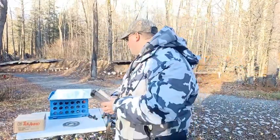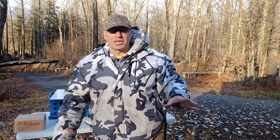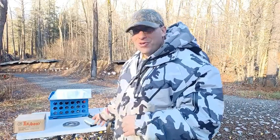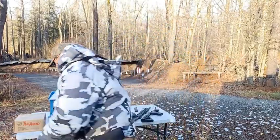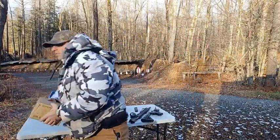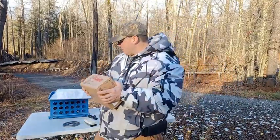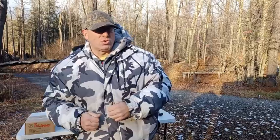So get your magazines and get your ammo, 1,000 rounds. The question here is, are you going to get 2,000 rounds of 9mm, or are you going to get only 1,000 rounds of 5.56? This is what 1,000 rounds of 9mm looks like. It's nice, it's compact. Right now, I bought some I think 2 weeks ago.